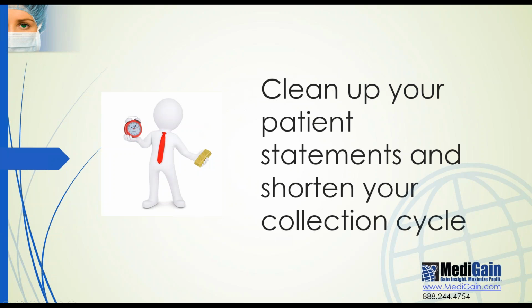Cleaning up your patient statements and shortening your collection cycle are also good housekeeping things to do, along with collecting the money at the time of service.